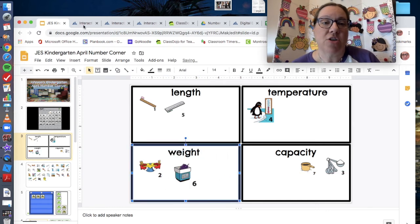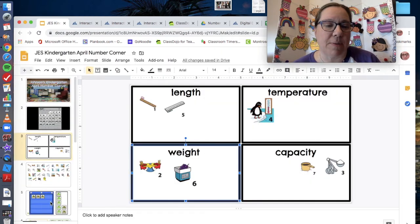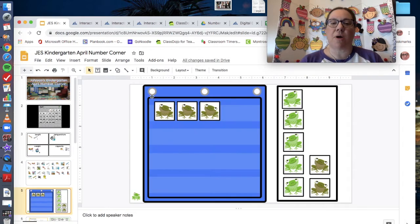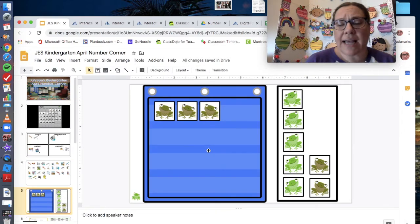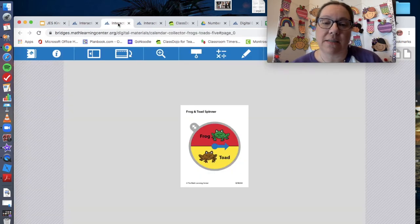Excellent job, friends. So we are caught up on our calendar from the weekend. That was so quick. You guys are so smart in helping me with that. Now we're going to go to our frogs and toads. We're not going to spin for Saturdays and Sundays. We only spin for the days that we normally would be in school.